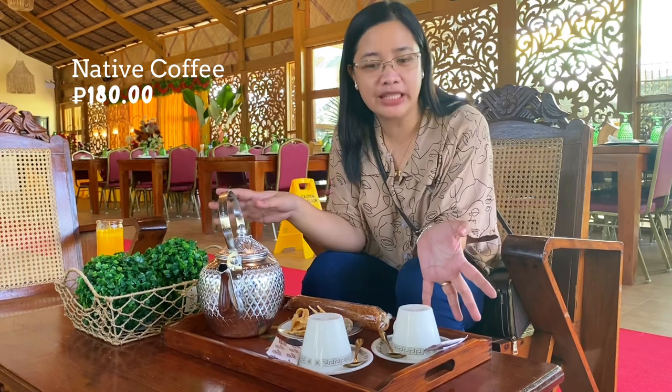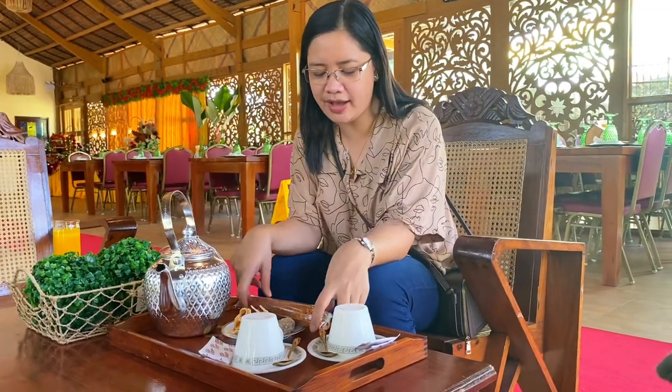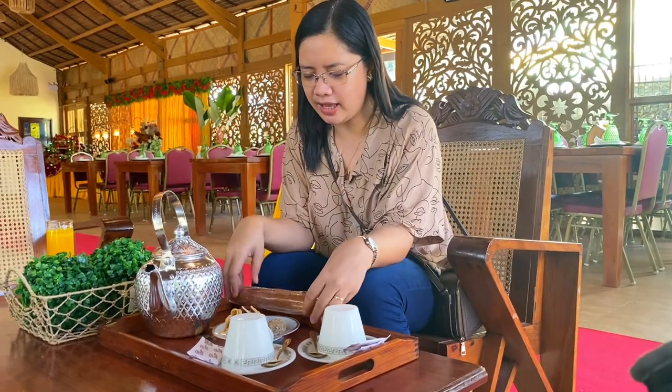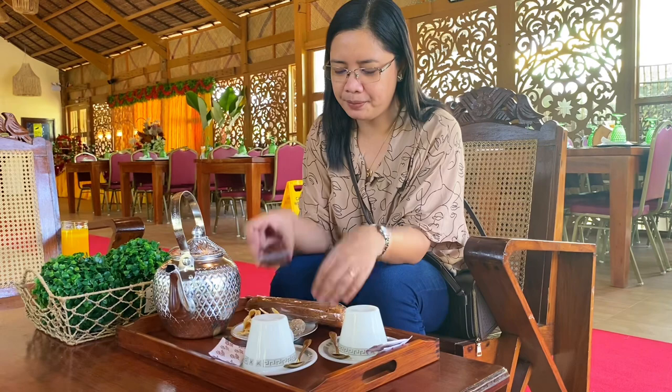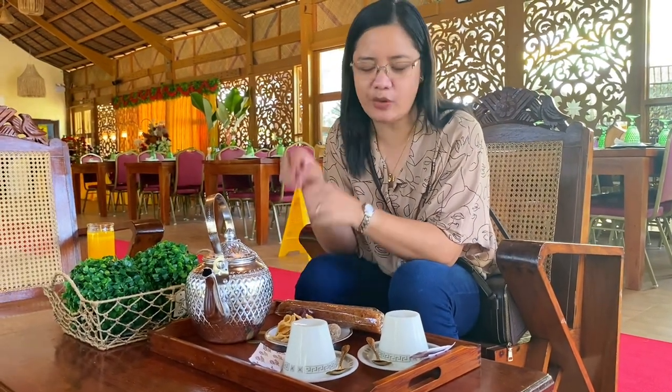We will try their native coffee. This is 180 pesos only, and it is good for two. And then we have also this, it's amik, I think. And then we have some cupcakes and other delicacies. So let's try and taste their coffee.